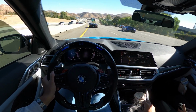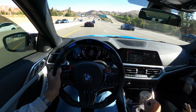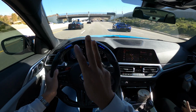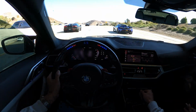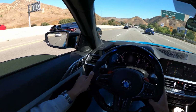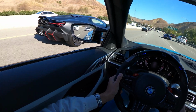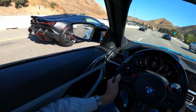This Revuelto reminds me a lot of the Centenario. You can tell they got a lot of inspiration from their own car on that one. Wow. What a great 3-car combination. Wow. Got the mountains out here too, the scenery. What a great looking car. It's already got wheels on it too.